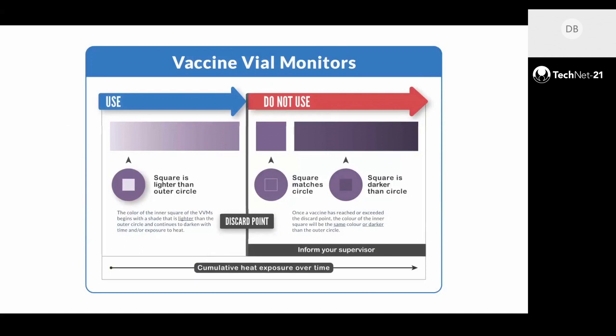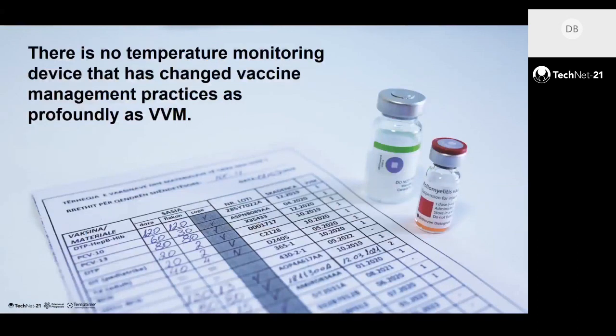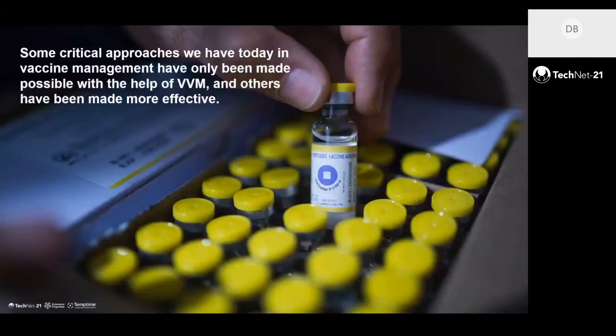But this simple philosophy has a lot of implications on many vaccine management related policies, because of all temperature monitoring devices, VVM is the only one that profoundly changed vaccine management practices and continues shaping the future of the cold chain as well. There are some policies in vaccine management that have only been made possible with the help of VVM, and some other approaches and practices that have been made more effective with it.